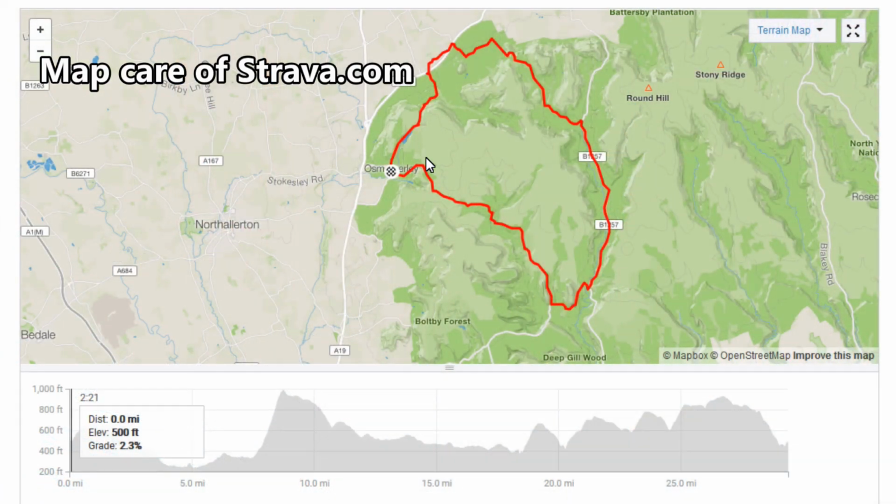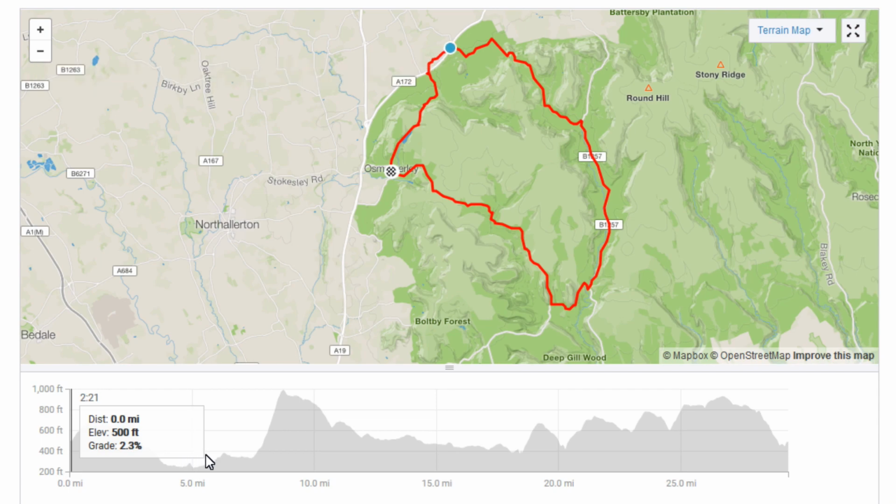So the ride is a clockwise ride. Obviously it starts in Osmotherley, which is a really nice village where John Wesley preached once. I think it had one of the earliest Methodist churches there or something. But anyway, you start off and you do a bit of climbing onto the moorland near Osmotherley, and it's very picturesque. It reminds me of Dartmoor a bit.